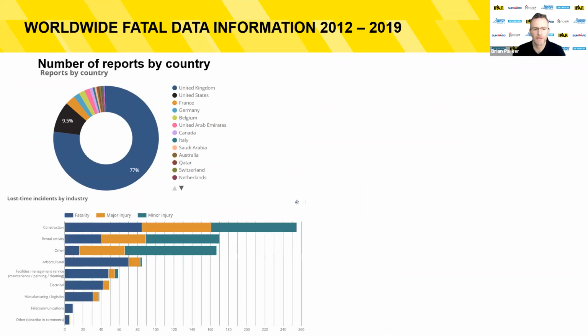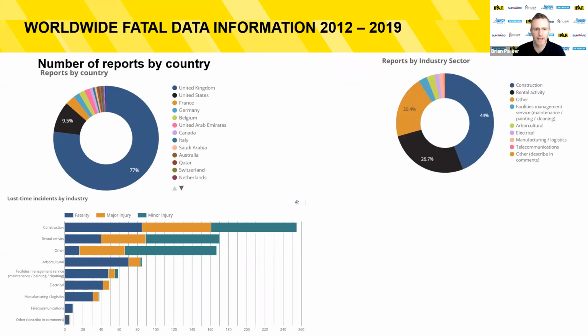It also identifies lost time incidents by industry, highlighting here that construction and arborists certainly have the most fatals, whereas you can see rental activities and others do have incidents that happen equally as well, facilities management sectors. The industry sectors, as I say, are essentially construction, then rental activities. So you could appreciate there'd be quite a high number of incidents on construction sites, and unfortunately fatals. But also there you can see there are other, and this is because the old portal used to have the ability to put in free text, so people wouldn't select the category of sector that they were working in. So hopefully now, with the new portal, because it specifically asks what sector the individuals are working in, we're going to be able to improve this.